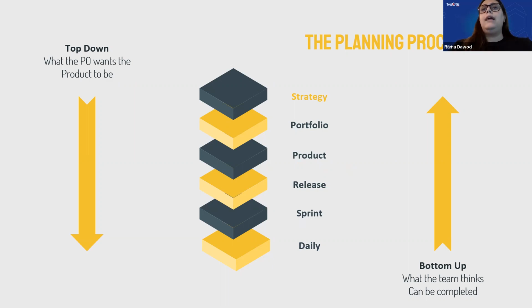When we look at these 6 steps, which is going from strategy to the product portfolio, and then the product development process, which includes roadmapping, the release, the sprint, and the daily. There's 2 ways to look at it.